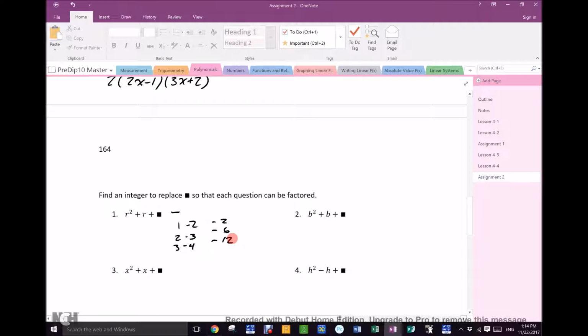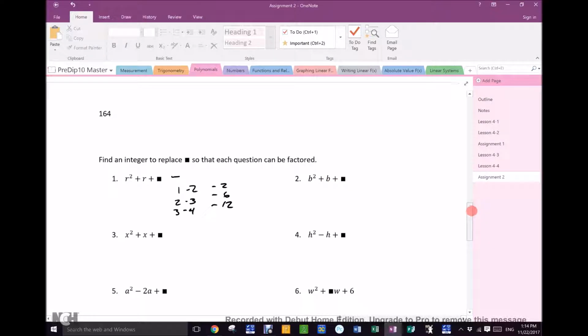Negative 20, negative 42, negative 72, negative 110, negative 156, negative 182. I could go on, but why? As long as they are one factor apart, they work. Same thing here. It's the exact same thing. I just changed the letter to see if I would fool anyone. Okay. Same thing here. Exact same thing.